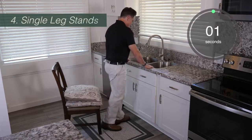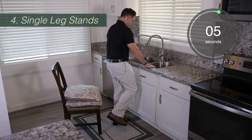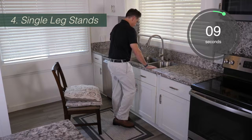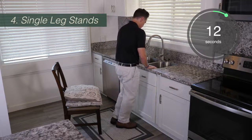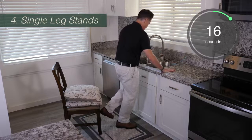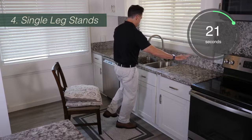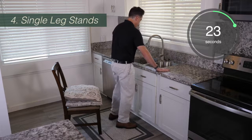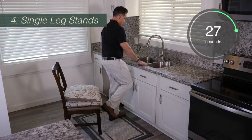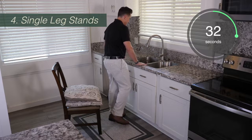For the next exercise, we're going to practice single leg stands. Now to do a single leg stand, you want to grab the counter with both hands, put all your weight on one leg, and then try to let go for as long as possible. It's fine if you need to grab the counter again. If you do, I suggest that you switch to the other leg. This lets the first leg have a little bit of a break and gives you a chance to get your balance back again to try it again.